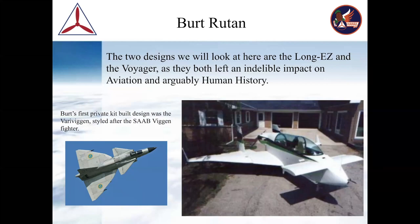So one of the things that you'll notice about almost all of Rutan's designs when they come out of his Scaled Composites company or they're designed as kits is he leans heavily on the canard design, and we'll talk about that in a minute. But this aircraft right here, literally he just released the plans and sold them. So people had to build this Very Viggen by sourcing all their own materials and following his designs. And a number of these were actually built, so it's pretty interesting.